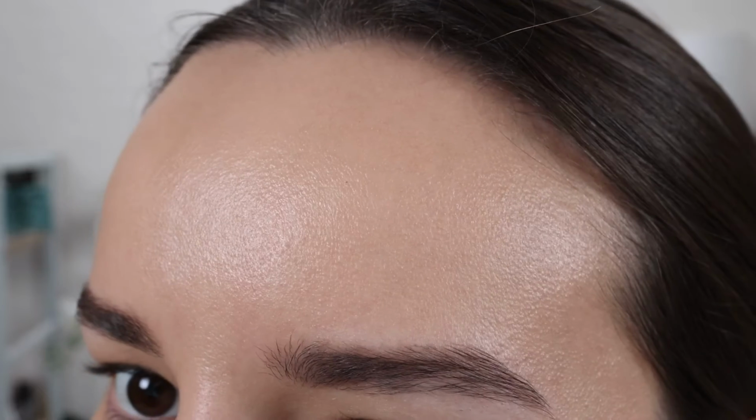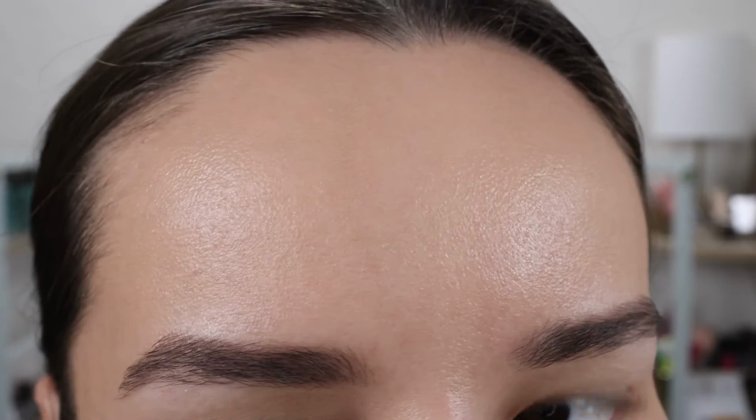So here's my forehead looking nice and glowy. And the left side of my face, I cannot get rid of this pesky thing, but here is what this is looking like, nice and glowy. And the right side of my face also looking nice and glowy. Alrighty, let's go ahead and take a look at my face. Okay guys, so I am loving this so far. This is filling in my jumbo pores, and I'm so happy that it's filling in my fine lines.